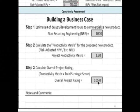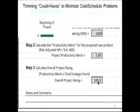Now, no one number is going to tell you whether or not you should design a project, develop a new product or not. It's still going to come down to the intuition and knowledge of the steering team within your organization. But this is just a set of tools, and it's another tool in your toolbox.